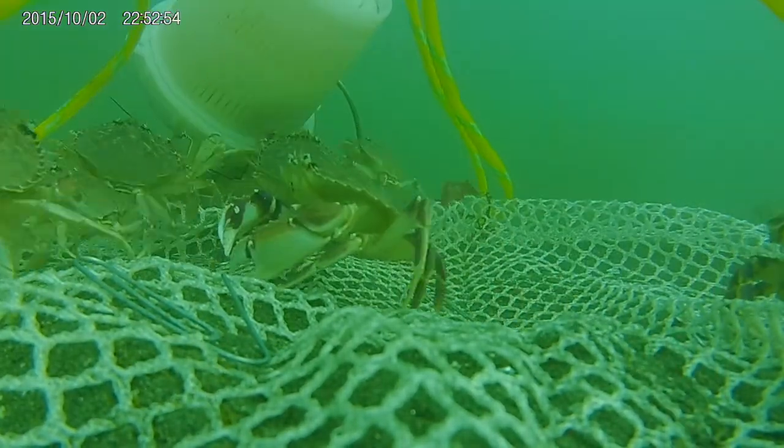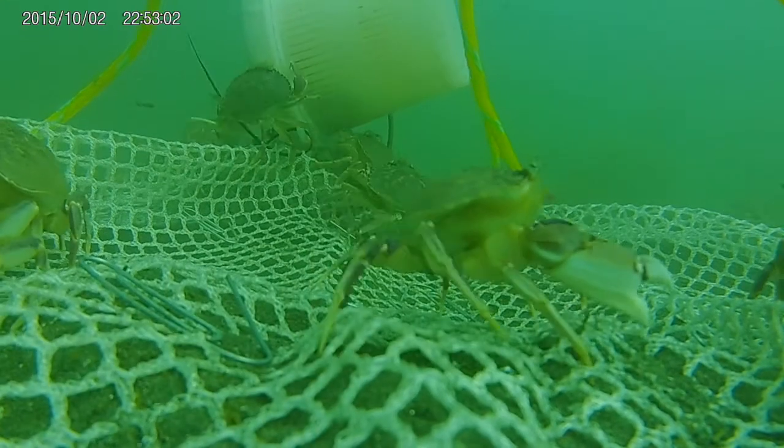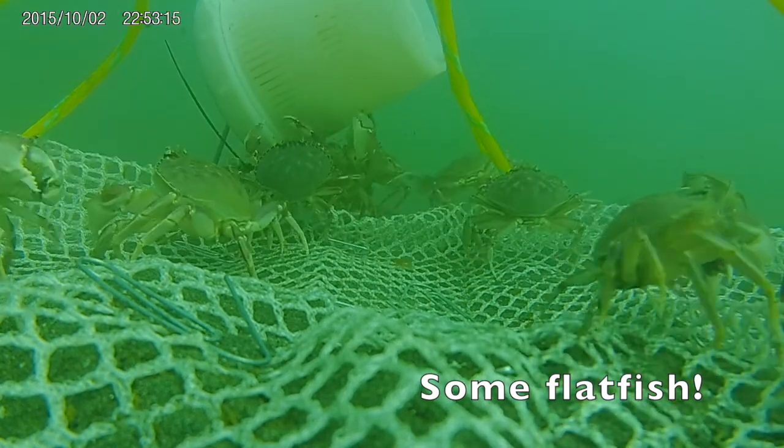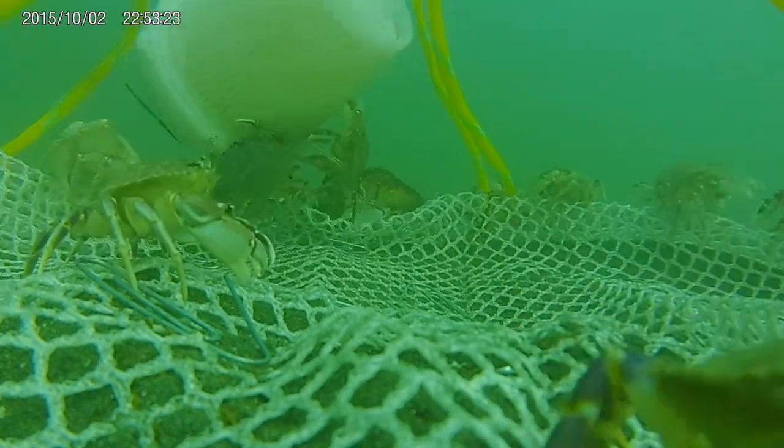Okay, so coming in just a second is our first fish species. It's either a speckled sand dab or a sand sole right there in front. It will swim away. Whoop, bye. I think we see one more in the video though a little bit later.